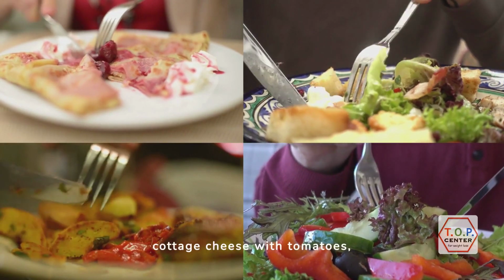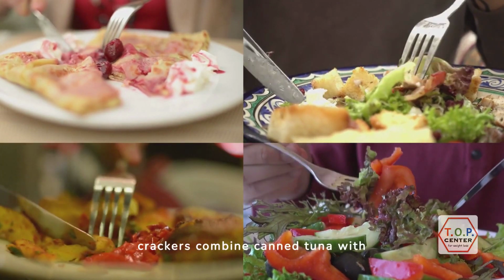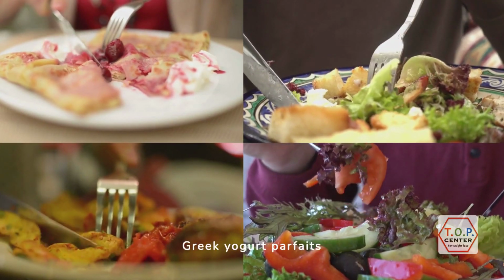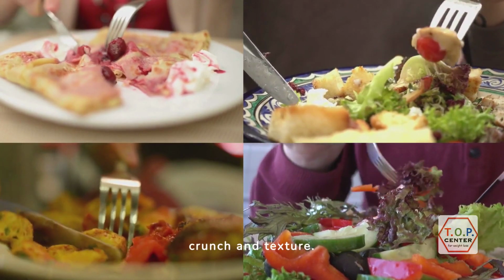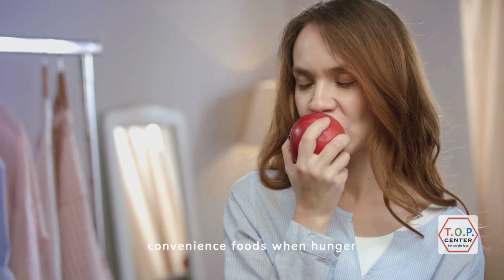Cottage cheese bowls: top cottage cheese with tomatoes, hemp seeds, berries, and balsamic glaze. Tuna and crackers: combine canned tuna with mustard, lemon juice, and dill, and serve with whole grain crackers. Greek yogurt parfaits: layer yogurt with berries, nuts, and chia seeds for crunch and texture. Having a stash of thoughtfully prepared snacks on hand will prevent you from grabbing empty-calorie convenience foods when hunger hits.